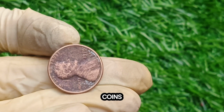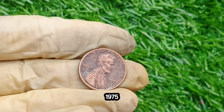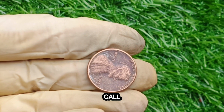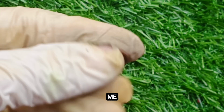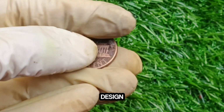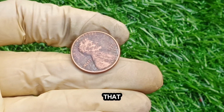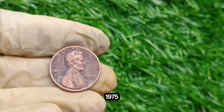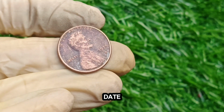While most coins minted that year are just like any other, a small percentage of 1975 pennies were struck with a 1974 die, making them what we now call a 1975-74 error penny. Let me explain why this matters. The U.S. Mint uses dies to stamp the design onto the coins. Normally, each year gets a fresh die that is marked with the current year. For instance, a 1975 die would stamp out coins with 1975 in the date.